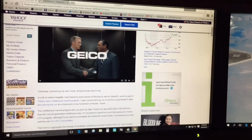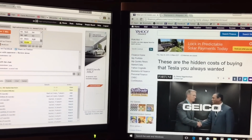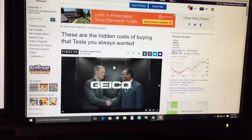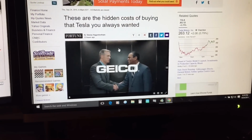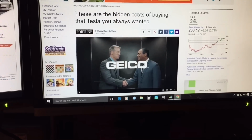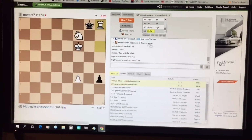I hate to sound like I'm criticizing Tesla because I do own their stock and I do like their cars. The only thing I've noticed is that in the last couple of days, there's been a lot of stories talking about the hidden costs and the true cost of ownership. And I've seen at least two of those stories. As you can see over here, somebody just lost to me by a checkmate.